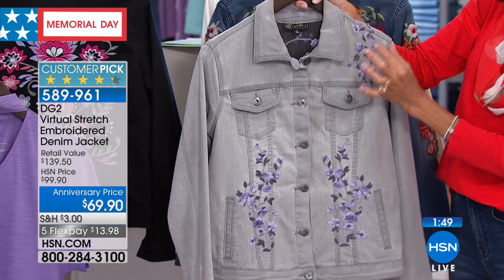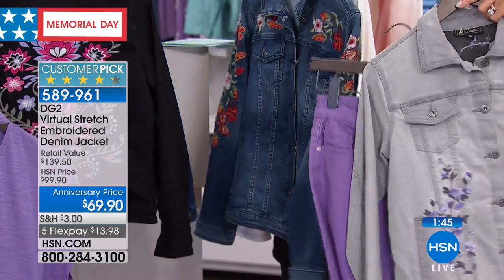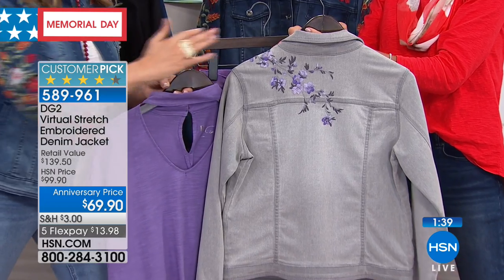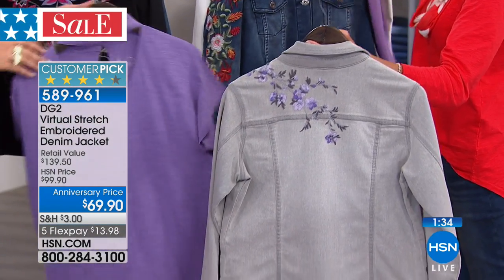So again, very slimming flowers and touches of gray, and the purple. So this would be awesome. What do you think? Worn with the purple. Yes, wow. There you go. And there you can see the little bit on the back of the flower. Isn't that romantic? Yes, it's so beautiful. So feminine. Love it. So that, again, is your gray.